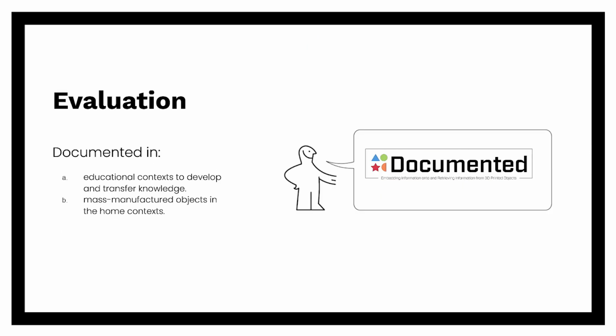In the future, we are interested in examining how students might use our prototype in educational contexts to develop and transfer knowledge. We would also like to explore how such documentation might be perceived by users of mass-manufactured objects in the home context. For example, by embedding information such as instructions to construct and deconstruct IKEA furniture.